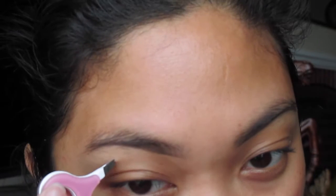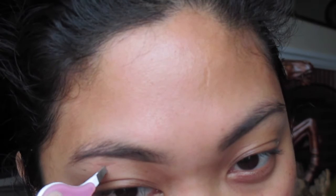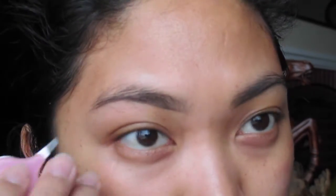So if I'm just trying to clean up in between waxes, what I like to do is draw the under part of my brow and then just clean up anything that's below that line. So it keeps it easy, keeps it simple, and it's almost foolproof. I don't go too close to the brow line because I just want to clean it up and I don't want to mess up the shape that I've already gotten. So that's what I like to do. After I pluck that, then I'll clean them off.